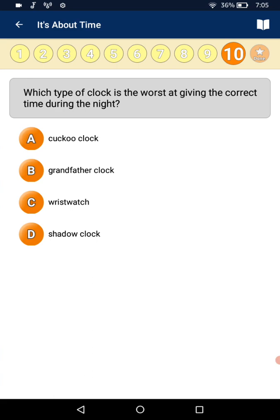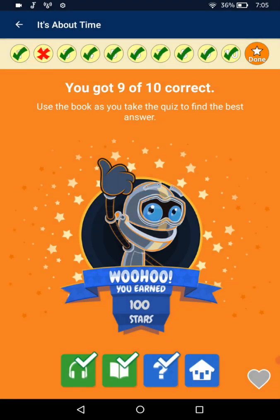Which type of clock is the worst at giving the correct time during the night? A. Cuckoo clock. B. Grandfather clock. C. Wristwatch. D. Shadow clock. I choose D. I got 9 of 10 correct.